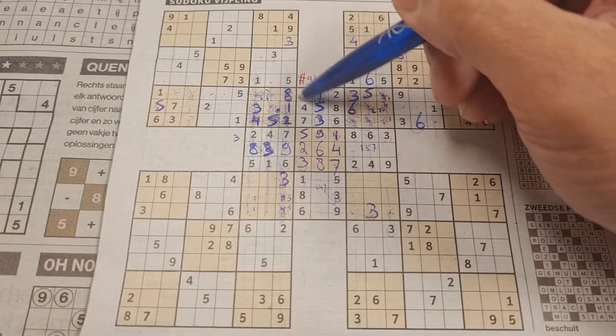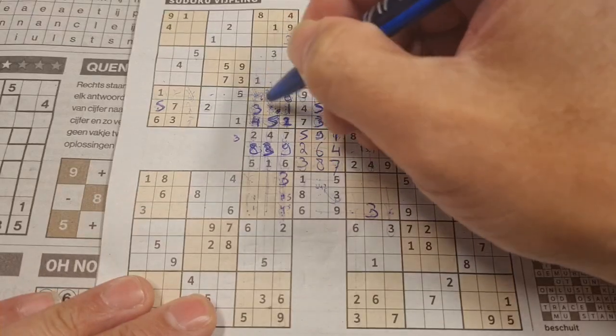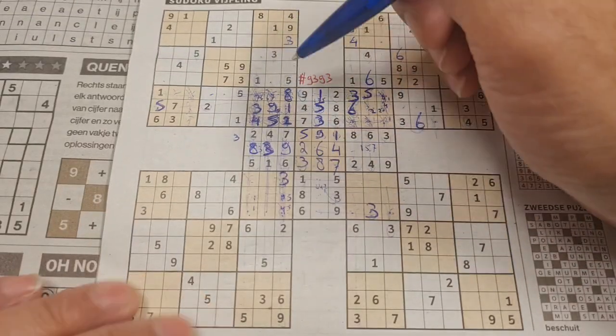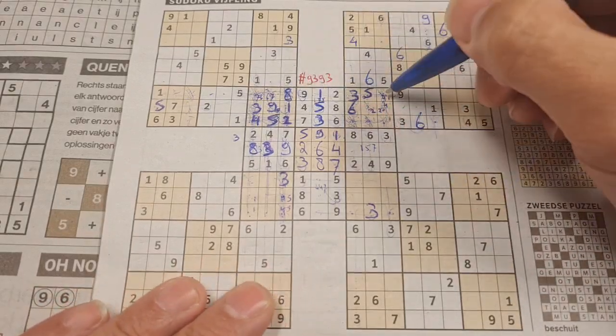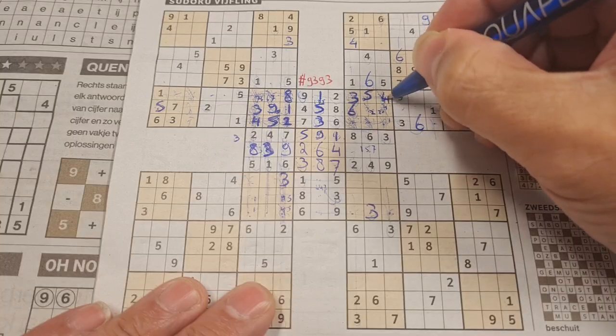And a 9. We have a 9 in this row. No 9 in these 2 boxes. So 1 box left, a 9 in this big square should be there. So the 6 and the 7 are left. Alright. So 1 digit left in this row for the number 4.